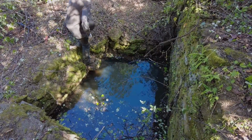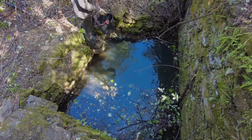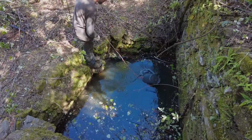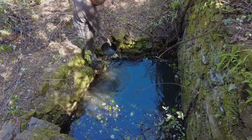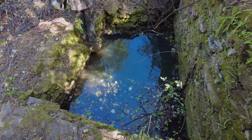We want to test if it will fill up again. So we're going to do just a small test. We're going to take out some water, and then we'll mark it and see if it comes up again.